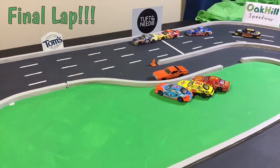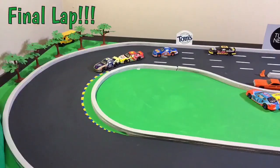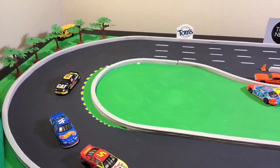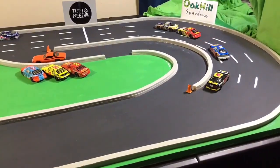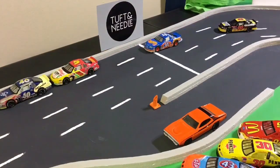We have 1 lap of racing to go, and Sterling Marlin is in the lead. Terry Labonte is right behind him. Will he give him the bump and run? Let's see. Here we go. Through turns 3 and 4 for the final time. Sterling Marlin is the winner.